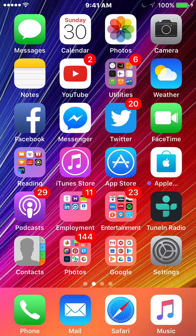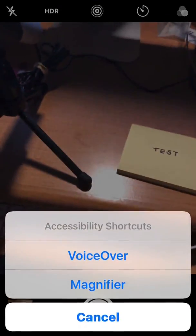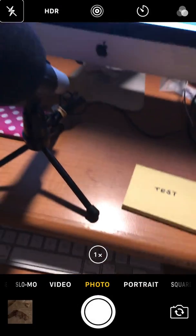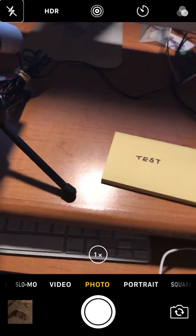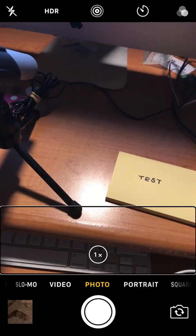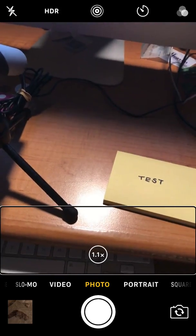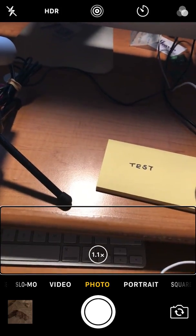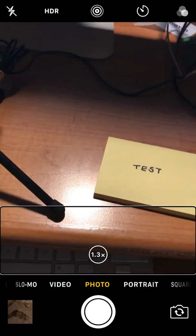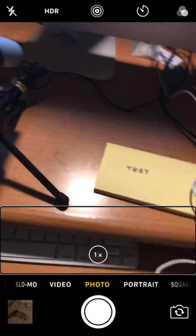As far as the camera goes, well, you know what, let me just go into the camera real quick here. So I got the hang, and let me turn VoiceOver on. Camera. So I got the hang of using the camera and this little feature here with that magnifier. 1.1x. So you can swipe up or down to change from 1.2x, 1.3x, the different magnification levels.